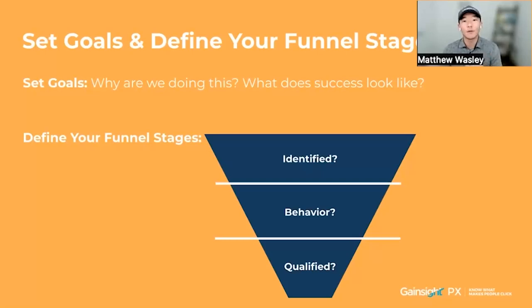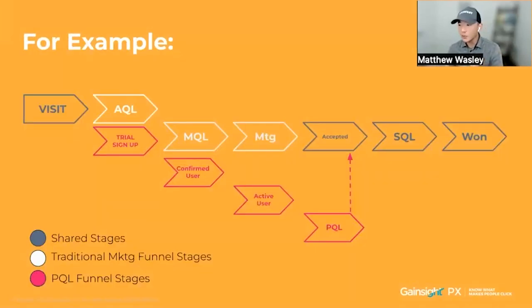Now, when it comes to defining your funnel stages, right, this is where you start to outline how that 2.8 times higher conversion rate actually happens. And the reason stages are important is because they create cohorts of users that all have behaved in similar fashions. And once a threshold of behavior and other qualifications have been met, that's what can give you confidence in the quality of the product qualified lead that you've generated. So let's take a look at a specific example here. So here we're looking at a simple example of how a PQL funnel can coexist and work right alongside a traditional marketing funnel. So let's break this down a little bit.